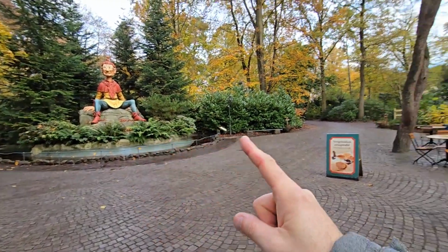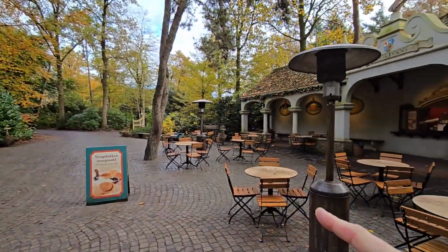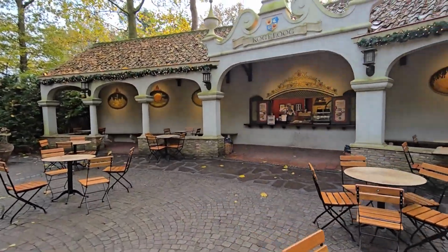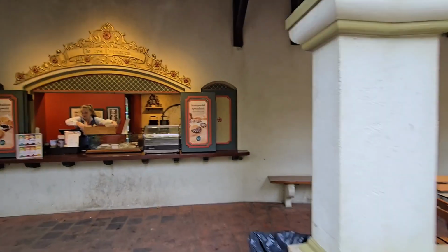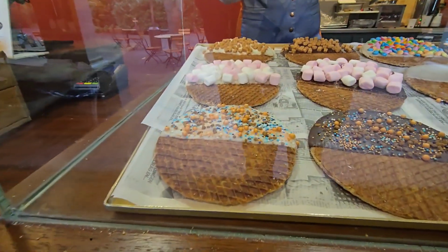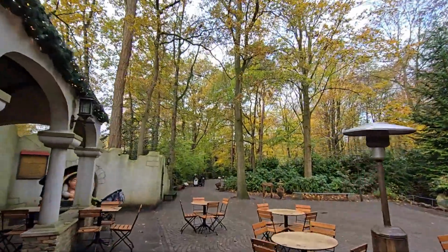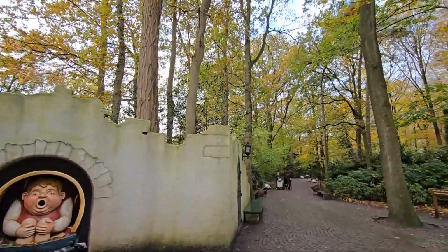So just opposite Longneck, that's the entrance there where you come in, just down there. And then there's Longneck here. There is a food stall just opposite Longneck, and you can get stroop waffles, speciality stroop waffles. So for $4.25 you can get a stroop waffle dipped in chocolate with chocolate beads or chopped nuts. Yeah, they look nice for $4.25. I don't know if there's too many sort of food places in the Fairytale Forest. I don't think there is, to be honest. But we'll have a look as we're exploring around.